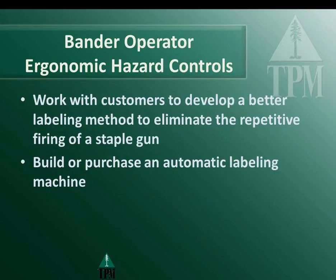Work with customers to develop a better labeling method to eliminate the repetitive firing of a staple gun. Can we just eliminate the staple gun altogether? I don't know. Band it all up in one process maybe, and not even use a staple. These are things you always have to step back from, our actions, these jobs that we do.